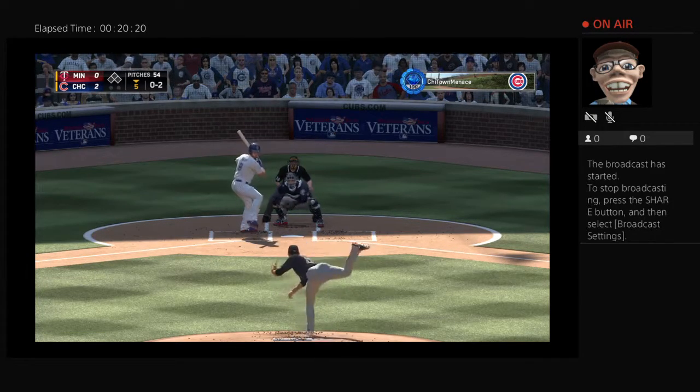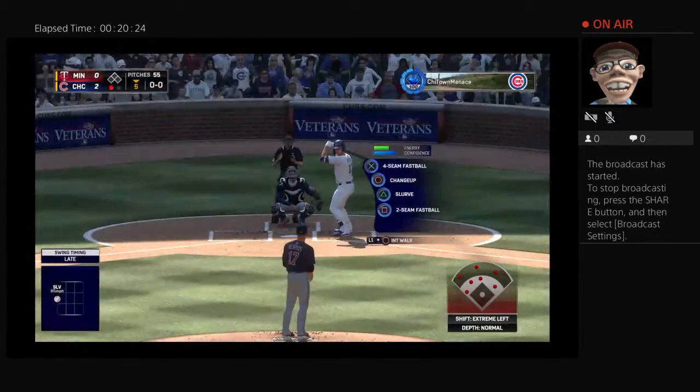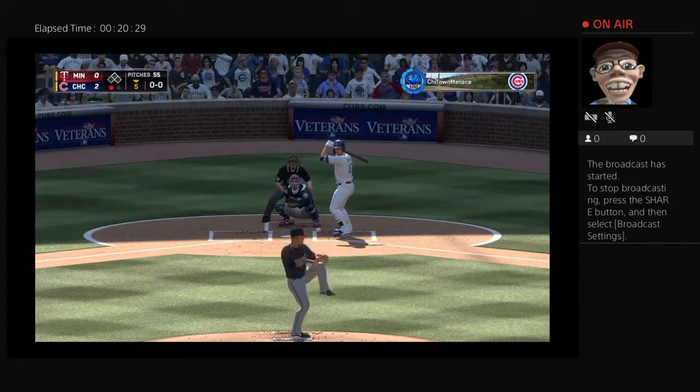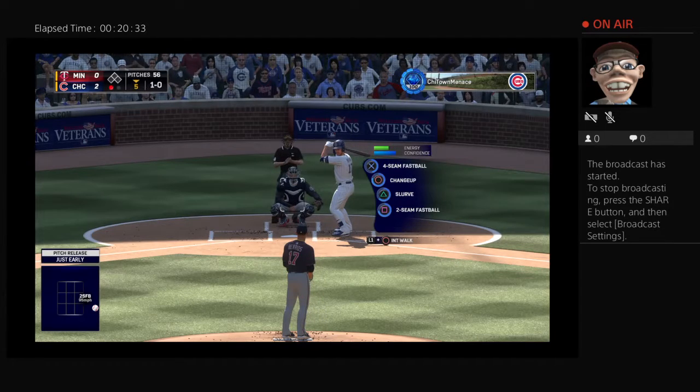Now, that low 90s fastball won't overpower a lot of guys, but if it's mixed in well, it's a real effective pitch. So he racks up the strikeout on the breaking ball, swinging. Ian Happ sent packing to start the bottom of the 5th.